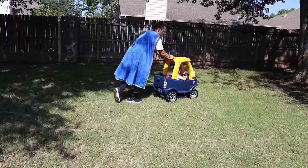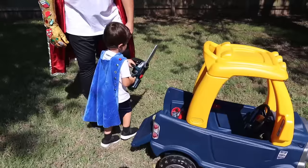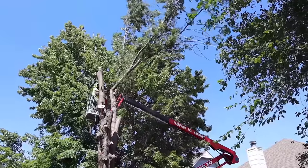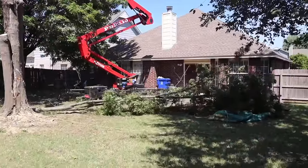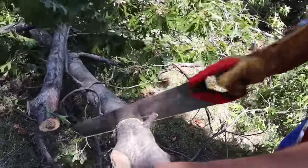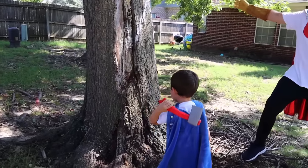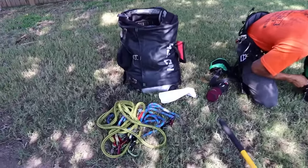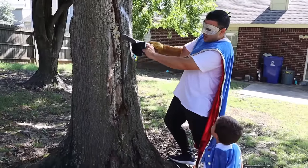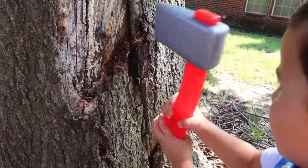Trees need our help, what do we do? Get your chainsaws and power tools. The tree is falling down, what do we say? We yell timber and run away. Chainsaws and power tools, cutting saws and axes too. Cutting trees is what we do. Grab your gear and chainsaws too.